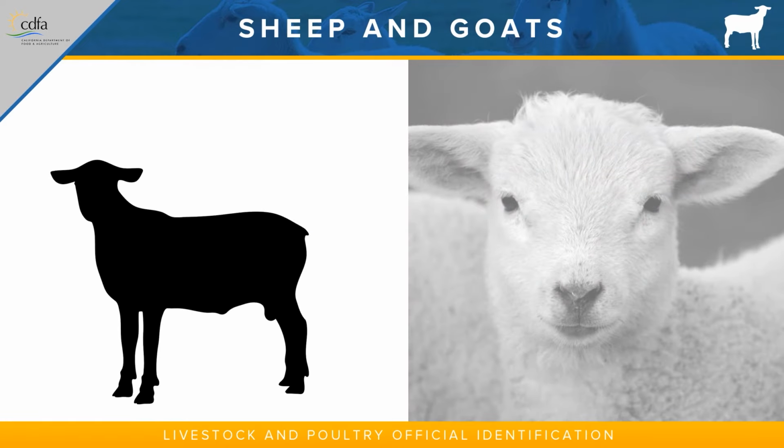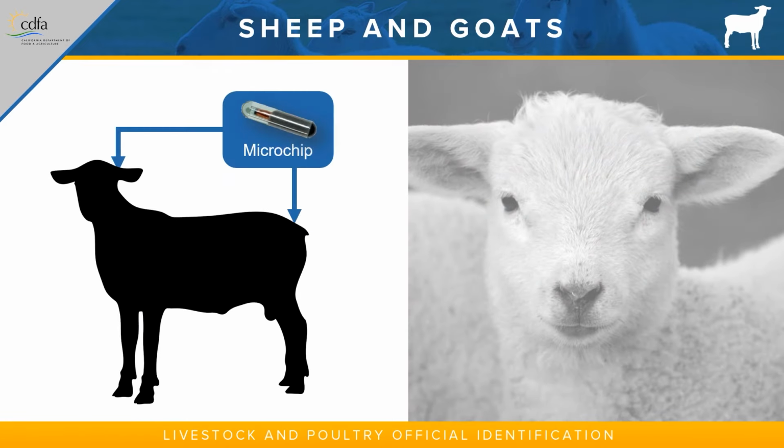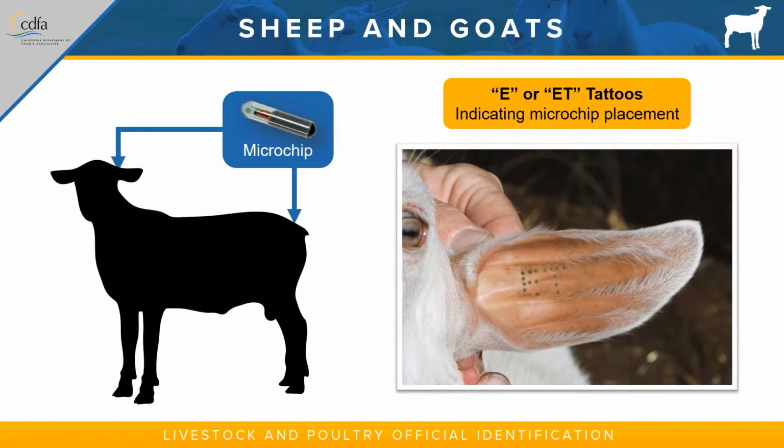If microchips are implanted, they are located between the skin and the cartilage of the back side of the ear, near the base, or between the skin and the bone near the base of the tail. Since 2019, microchipped sheep and goats must be tattooed with a legible E if the implant is at the base of the ear, or an ET if the implant is in the tail fold.